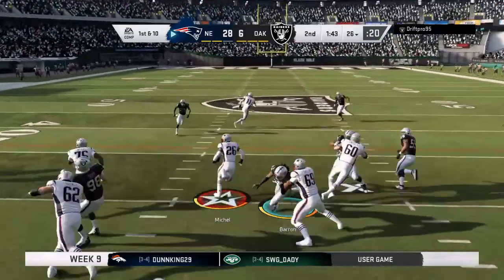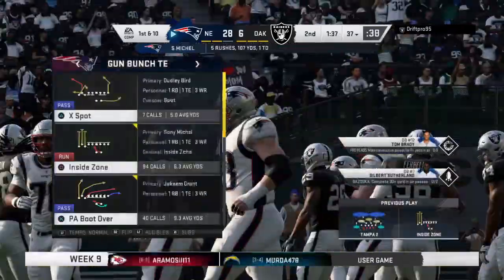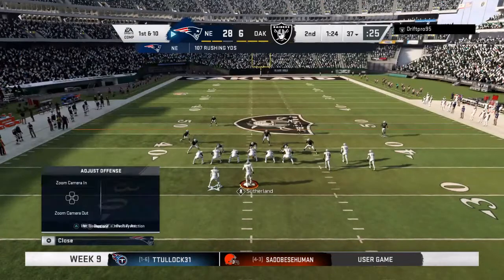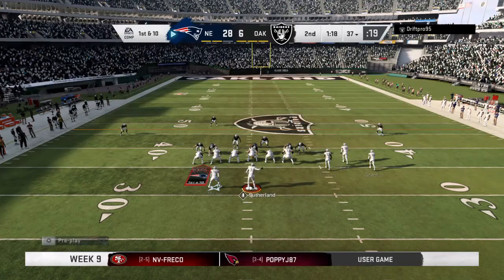This drive starts out on the ground with Michel. And they're able to get this one across the 35. That goes as a gain of 11 and a Patriot first down. Yeah, another good run there. He's been such a big part of their success here this afternoon. And that last carry, it puts him over 100 yards now for the day.